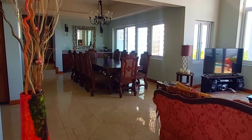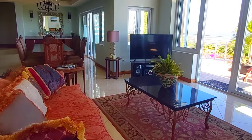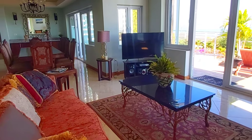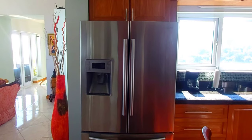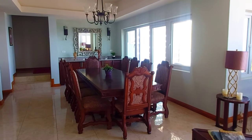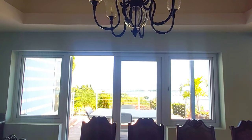The living and dining area boasts ample natural light, creating an open and spacious atmosphere that highlights the stunning view through expansive glass windows and doors. The open floor plan seamlessly connects the living and dining spaces with the kitchen area. The dining area, which comfortably accommodates up to 10 people for intimate gatherings or entertaining, also enjoys the same breathtaking views as the living area.